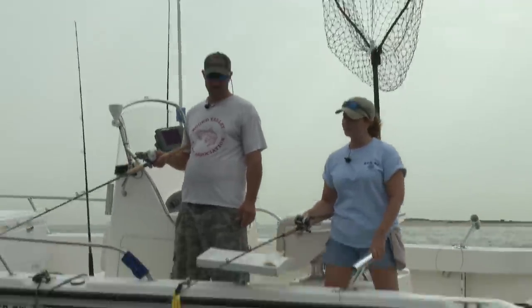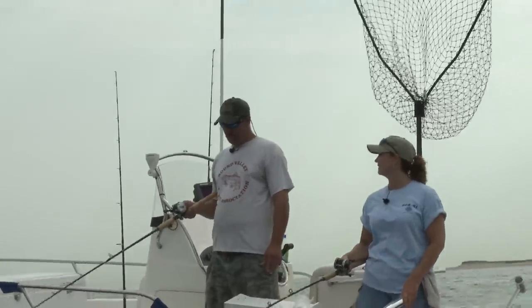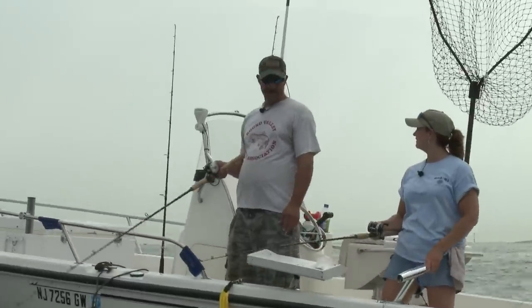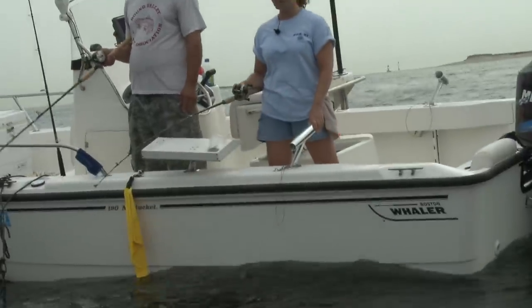Is there a certain water temperature where they tend to be a little bit more active? It's pretty much right around May. They all come in from their offshore grounds, and they stick around into October. And then they head back offshore to spawn. Oh, okay.